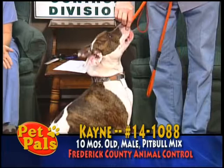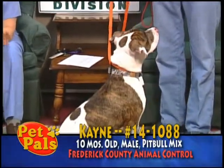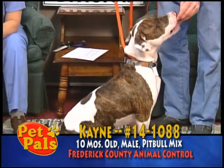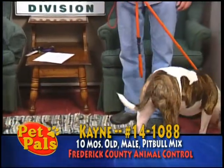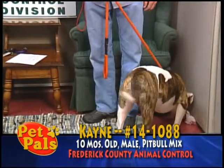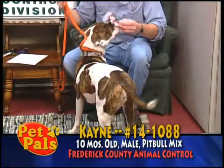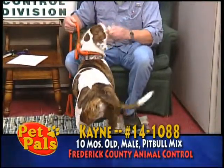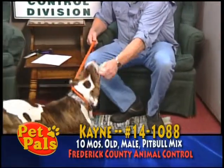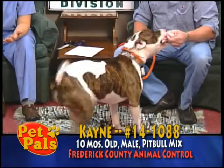As you can see, Kane already sits when you ask him to. He likes food. He's very biddable, but he's not as rambunctious and bold as you might think a 10-month-old puppy is, and that can be a very good sign if you want to adopt a dog that's going to be biddable and smart. But it is also a sign to consider that he's not the kind of dog that just loves everyone and goes to everyone.